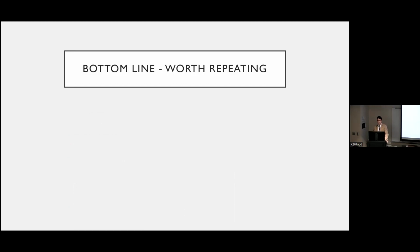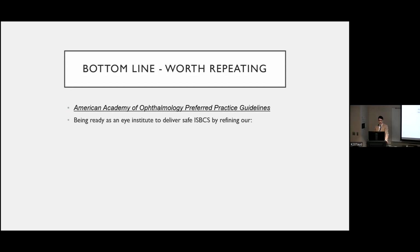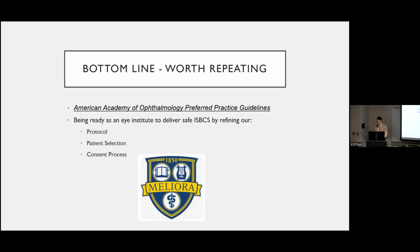So the bottom line here, and it's worth repeating, is that the American Academy has put this in a preferred practice guideline: that with the proper protocol and patient selection, it can be an evidence-based and good practice for our patients. And so we should be ready here at Rochester as an institute to deliver that protocol, patient selection and consent process, so that we can bring ever better care to our patients here.